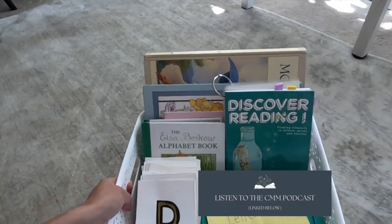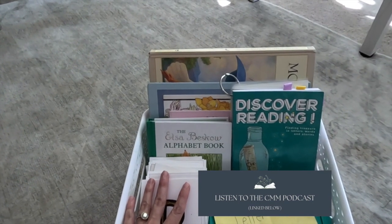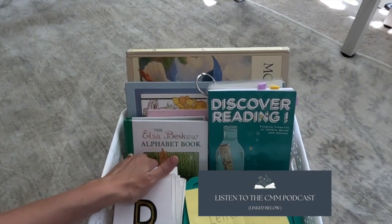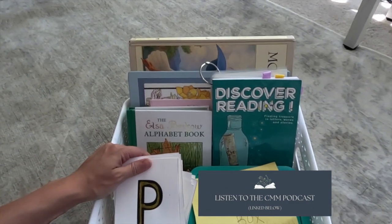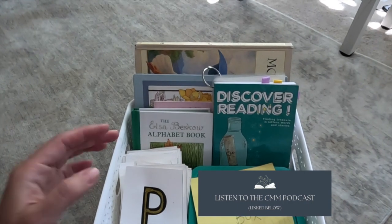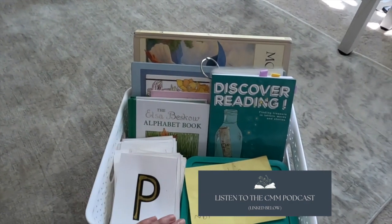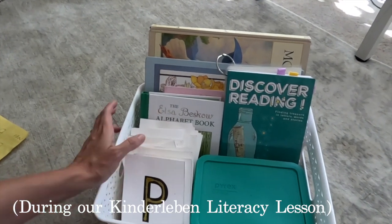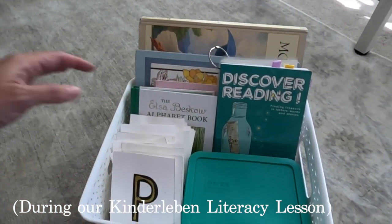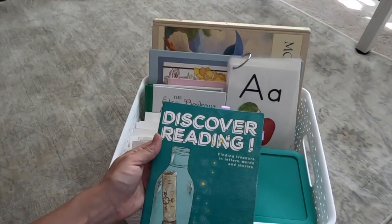Okay, so here's our basket. I'm going to try to hold the camera very still. All the things in here are things that I can put out for my daughter to look through during our lesson time with my oldest daughter. But I also pull this out during our lesson time because it has all the tools that I need for our little mini Kinderleben reading lesson.